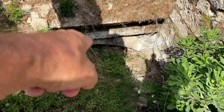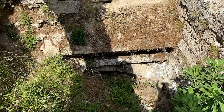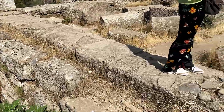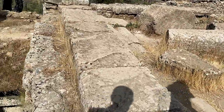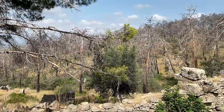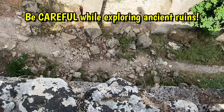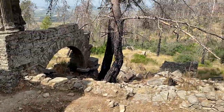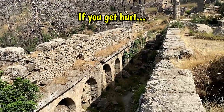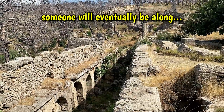There's another archway you can see, which means that goes that way into the storage room. There's an arch here, so there are definite arches and people everywhere. Again, be careful when you're walking around with your camera. I'm not actually looking at my phone. I'm actually watching my footing because it gets steep really, really fast. And there's no cell phone signal or service up here. You get hurt, you're gonna have to wait till the next people come by, which could be a long time.